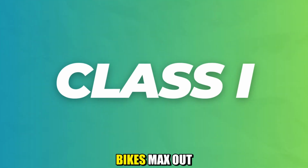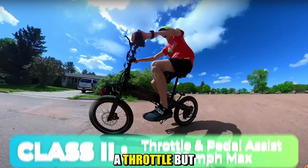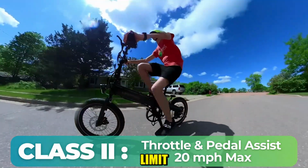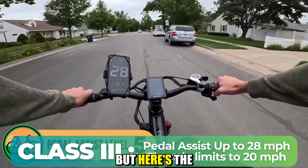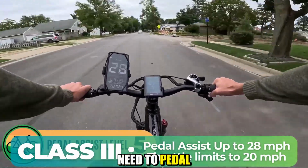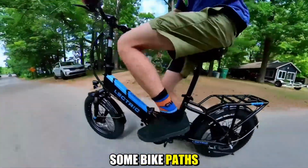Class 1 e-bikes max out at 20 miles per hour with pedal assist. Class 2 adds a throttle but keeps that 20 mile per hour limit. Class 3, these beasts go up to 28 miles per hour, but here's the catch, you usually need to pedal. They're perfect for longer commutes, but check your local laws because some bike paths ban them.